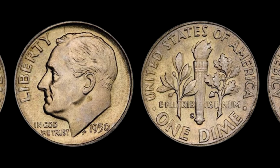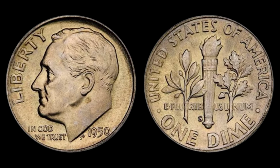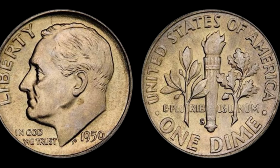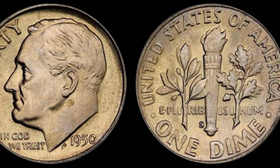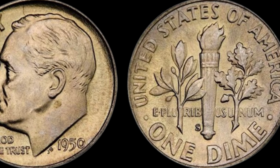Lastly, demand plays a massive role in this coin's high value. There's a strong community of coin collectors who seek out error coins like this one because they're unique and extremely hard to come by. When you combine rarity with high demand, that's when you get these astronomical prices.